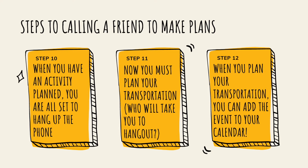And lastly, step 12. When you plan your transportation, you can add the event to your calendar. It's always important to add anything to your calendar or your schedule so that you don't forget. I know that this has been what I have to do, because if I don't put it on my calendar, I am probably going to forget it. So I always put everything in my calendar.